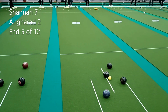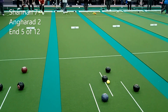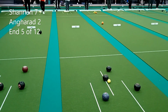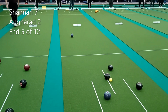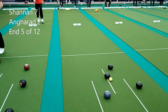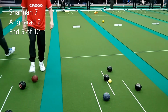That's a good receiving wood there. Very good. So if Angharad does hit this now, it's possibly going back to that black wood at the back on the right as we're looking. Yeah. Still going for it. It's gone a bit heavy this time. Same again. It's one either side now, so.